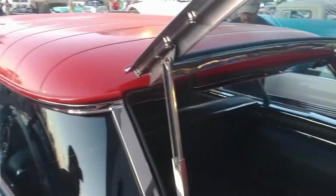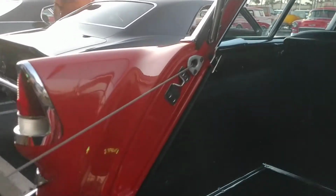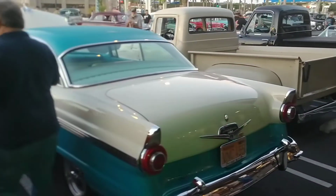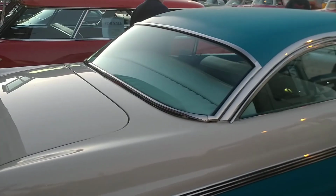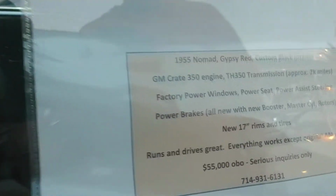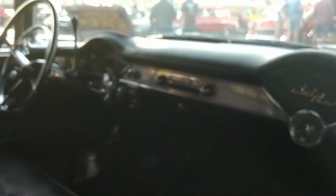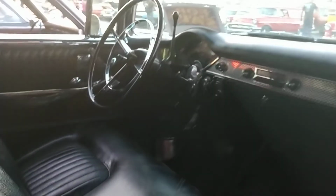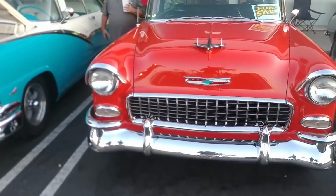Probably sweet. That's a steal, man. No kidding. Here's the guy. That's a steal. Get in and drive it. Padded dash. No air. How much does he want for the 55? It's probably an original small block Chevy. Custom's all original, isn't it? I was 10 off and you were 5.